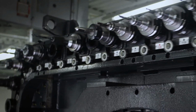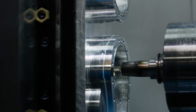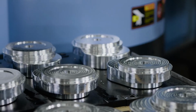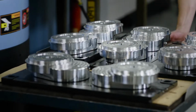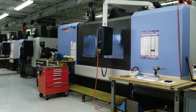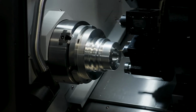I wasn't familiar with Doosan until coming to Accelerated Tooling approximately 3 years ago. By and large, the experience has been reliability, accuracy, just a dependable machine. When we were looking to add new equipment, we did look at other brands, but decided to go with Doosan based on value.